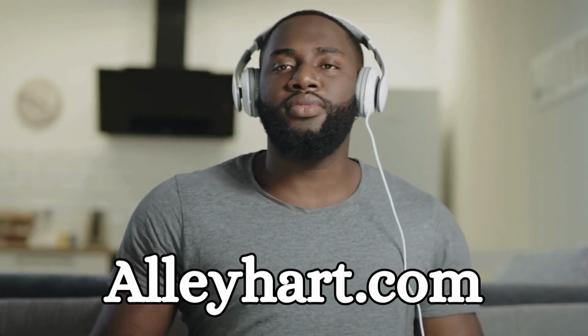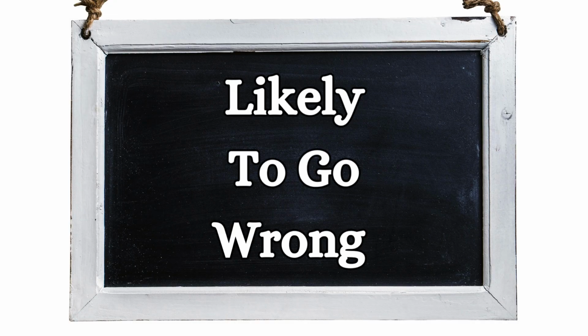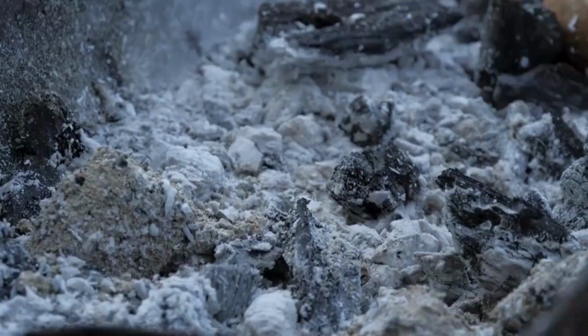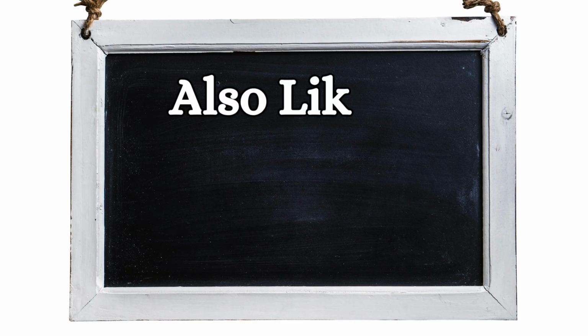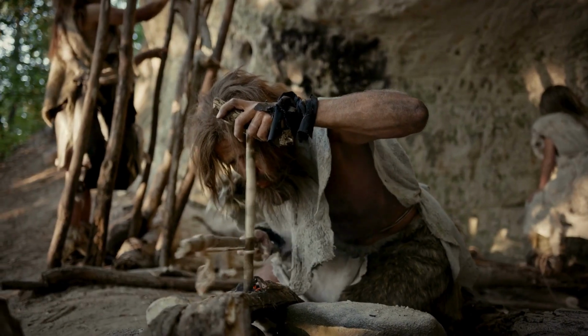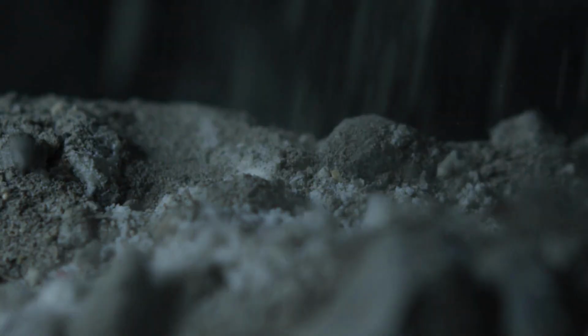And now for everyone's favorite part. Likely to go wrong. Your character didn't put enough logs on the fire, and in the night, the fire dies out. Also likely to go wrong. Your character is moving an ember from a bow drill to a bird's nest. In the time it takes to move it, the ember goes out.